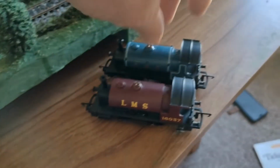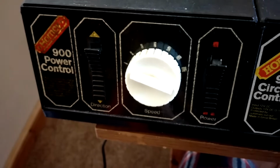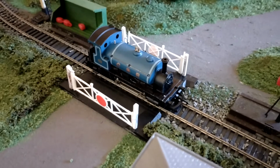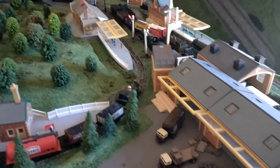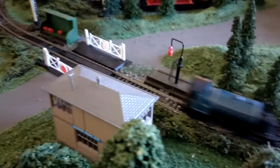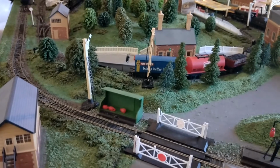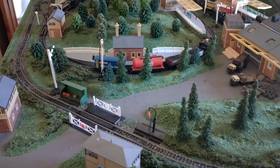Anyway, it's not massively important. What is massively important is whether or not she works. So let's pop her on there, put her on the rails down there. Got 900 power control, put it at normal speed. Let's have a look. That's backwards, put it forwards. Oh, she takes off. Well, she's going all right. Let's go quick. It's such a blur.